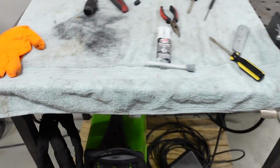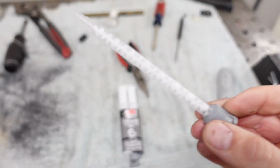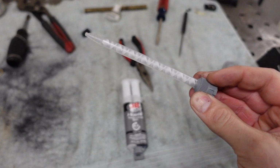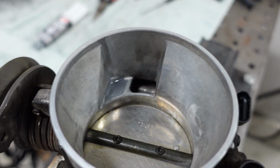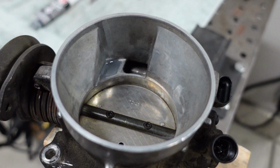But the really cool thing about their new setup is it's got one of these little mixing tips. I've used these in the paint and body world with different types of epoxies and sealers, but it's really cool because the product will actually mix right there in the tip. I was worried I'd have to get the two different tubes, squirt them out on a piece of cardboard, and then stir it up. It would have been really difficult to get all the product down in the hole, but with that little mixing tip, it flowed really nicely down in there, and I'm really happy with how it looks, and I think it's going to function good too.